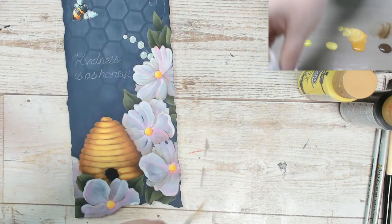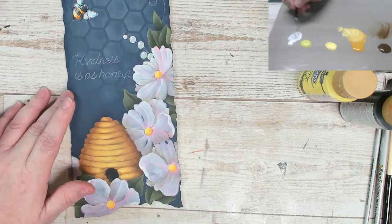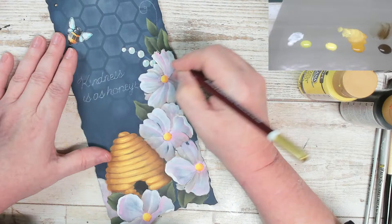And let's start with the flowers. I'm going to use a little bit of that warm white. I'm going to thin it out really well. I need it to be quite runny. And we're just going to use a really irregular fine line around the edges of the petals. And on those highlights.